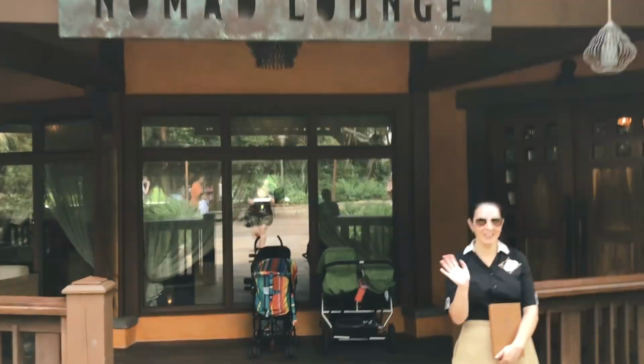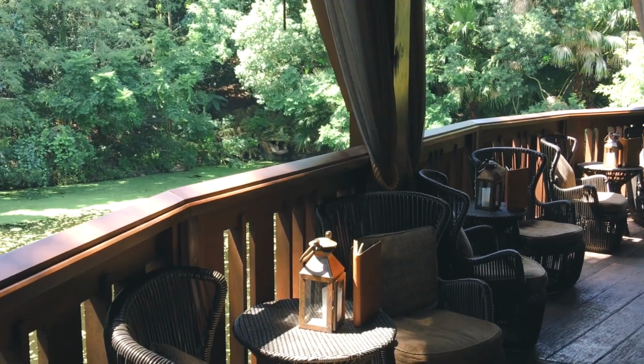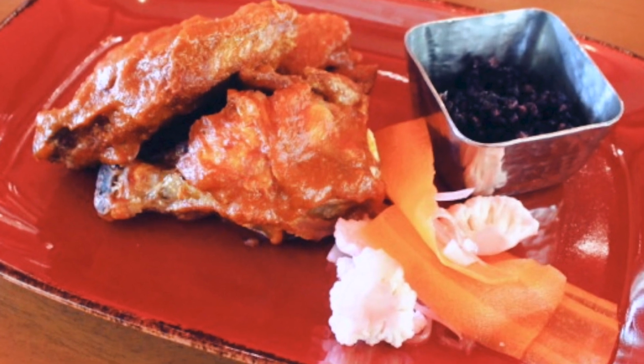I've seen many, many kids taking naps on the sofas in here. So it's a good place to come and just sort of get out of the heat and relax a little bit, take a little nap. But the food is generally really, really good. And note that the menu does change pretty frequently.